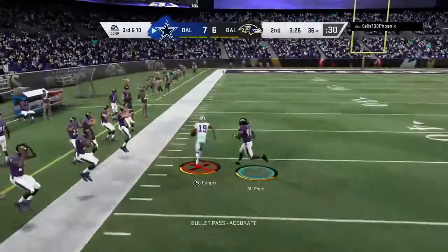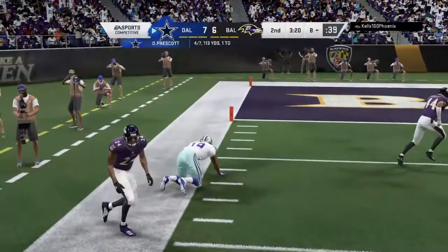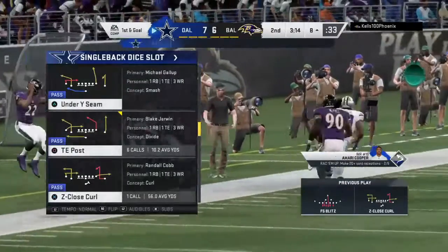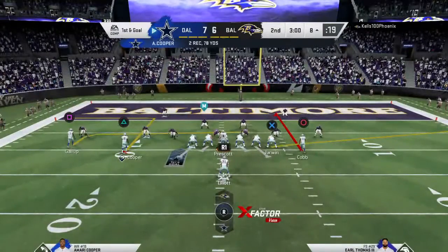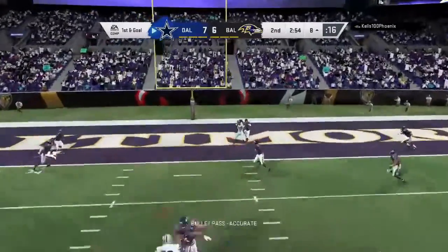Trying for Cooper again. This time he finds it. Well, he's free going down the left side. It's a foot race. And all of a sudden, they're knocking on the door inside Baltimore's 10. Excellent execution, and now they're set up nicely. Are they ever? Red zone? I wonder what the next play call is going to be, because after a big play like that, a lot of teams like to use the momentum to launch another one.